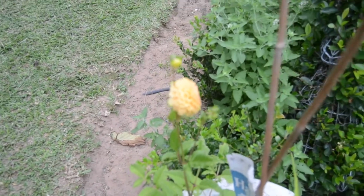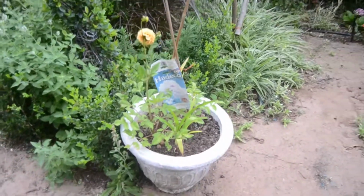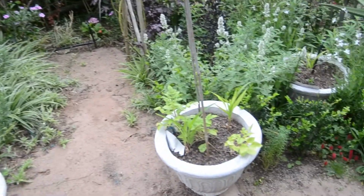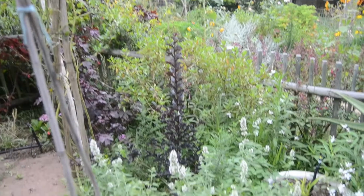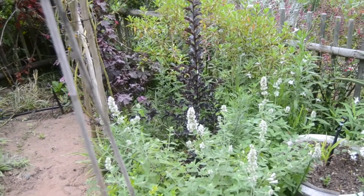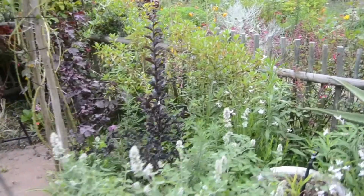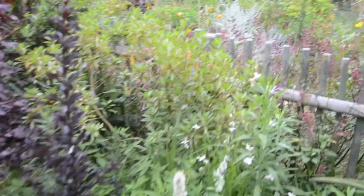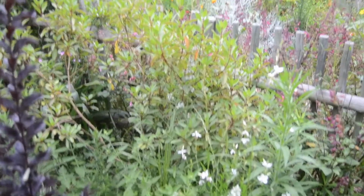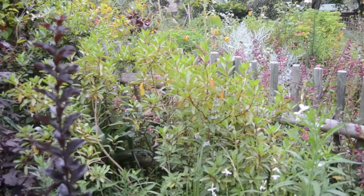This is a dahlia. I put dahlias in pots here because we have moles and they will just munch them all. This is another myrtle, the black diamond, and this one's also supposed to be white, so it will be interesting to see what it flowers. In the background, sort of just behind the catmint there, those are Mexican bushes. They get yellow flowers.